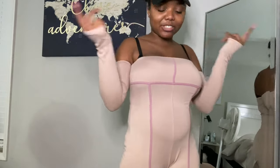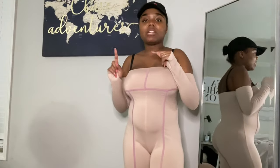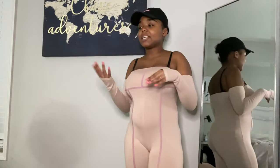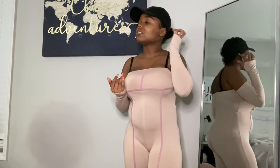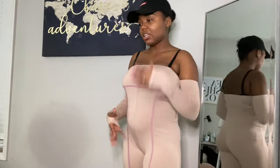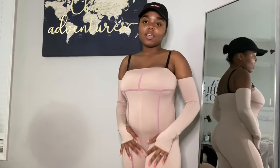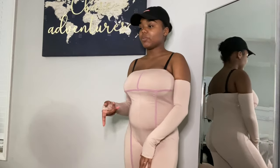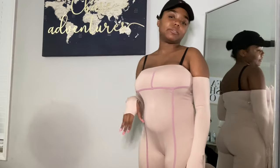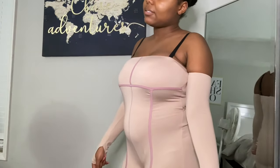Y'all, let me know what y'all think in the comments, because I honestly feel like both of these items were a miss for me. I feel like that romper would have been better if I had sized up. It was just suffocating me and squeezing everything in. So the romper and the jumpsuit, I'm gonna keep the jumpsuit, but I think I'm gonna give away the romper. I think I'm gonna give it to my sis or whatever. But yeah, we'll see.